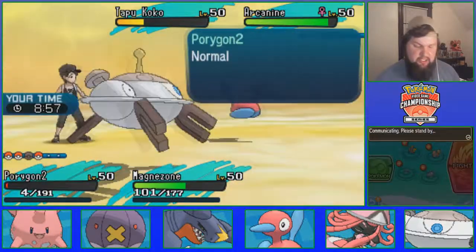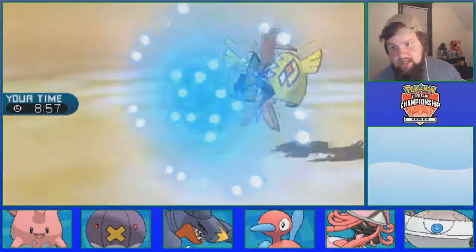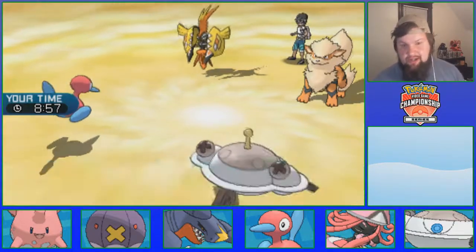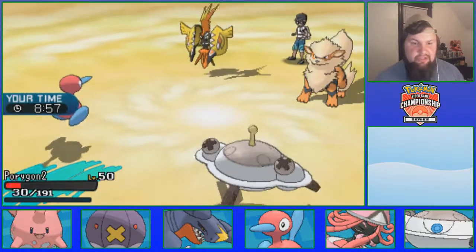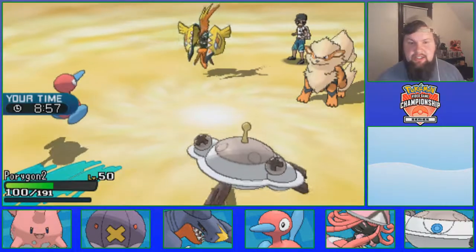So now I Flash Cannon again the Tapu Koko. I'm not too worried about the Tapu Koko. It's going to protect. That's fine. I kind of expected that, and I could have Thunderbolted the Arcanine. But again, I one-hit KO Arcanine, so I have no worries about that. We're going to get a Recover off at the Porygon 2. So we'd be looking clean once again. We're in Flash Cannon into nothingness here.